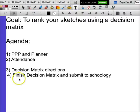Just here to introduce your goal for today and what you should be working on. So our goal is to take those sketches that you drew out yesterday and rank them using a decision matrix. And so again, you should have done your Panther Pride, got your planners filled out with this goal, and attendance should be done. And so we are just on to our decision matrix directions. And so let's jump right into it.